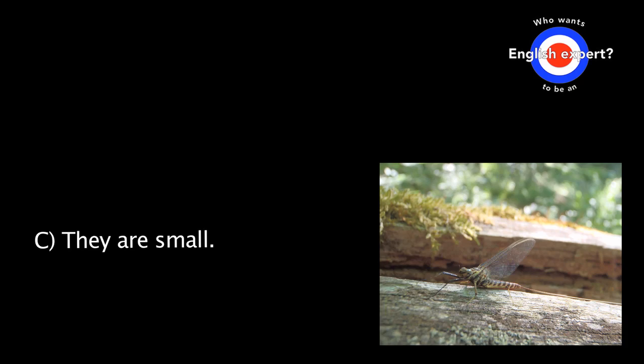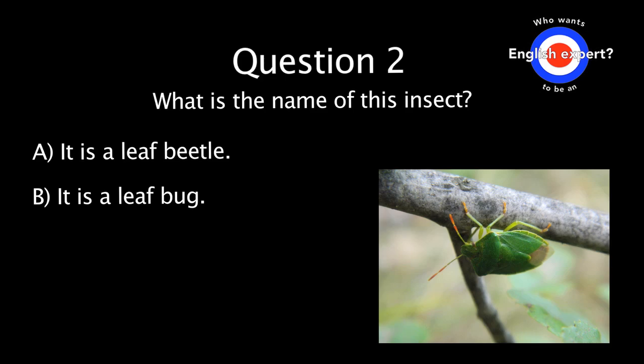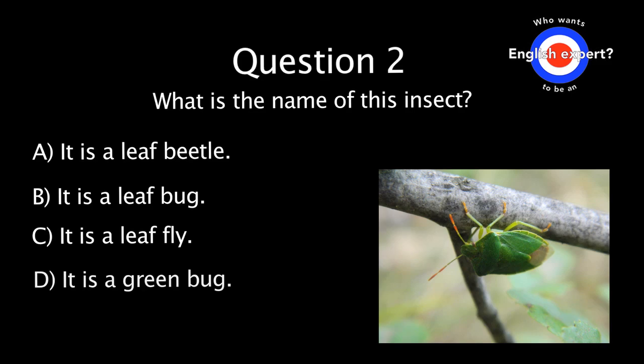Question 2. What is the name of this insect? A. It is a leaf beetle. B. It is a leaf bug. C. It is a leaf fly. D. It is a green bug. Your 10 seconds start now. Okay. The correct answer is... B. It is a leaf bug.